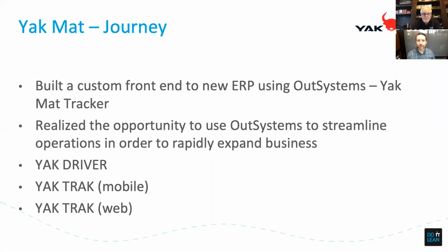And so we partnered with Do It Lean and they helped us build YakMat Tracker. That was essentially a front-end web interface for some of the core areas of our ERP, and then also some additional project management capabilities that the ERP was lacking that our internal users could access. Fast forward a couple of years after the launch of YakMat Tracker and our ERP, and we realized that to continue scaling our business and improving our customer experience, we really needed to push technology a little bit further into our field processes. This led us to a series of field service apps that were built in the OutSystems low-code platform. I'll share a few details about those apps on the next slides.